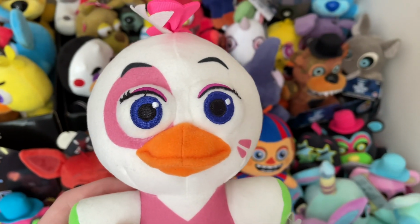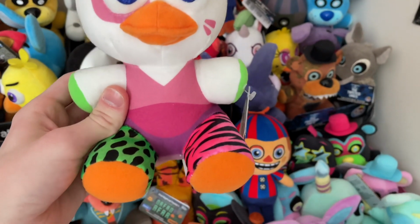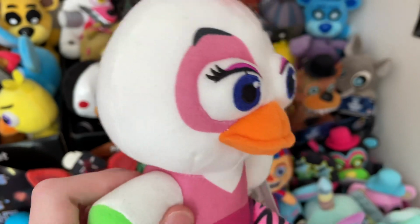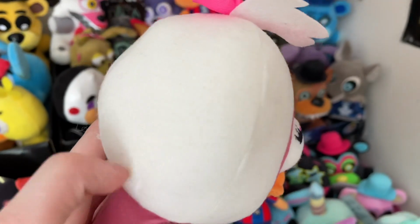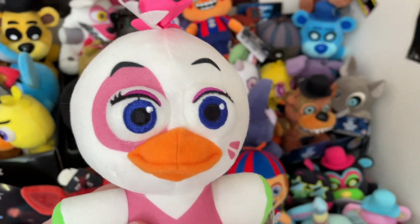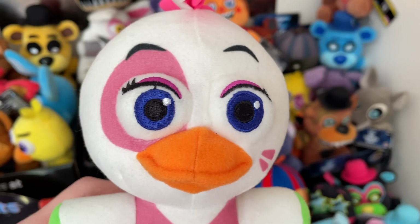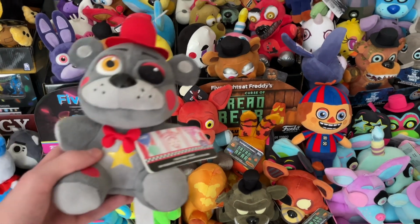This Chica base is also really good. It is totally my favorite Chica base up to date. And although, yes, the Security Breach plushies, the original releases of them did have the scratchy material, it doesn't take it down for me. I still love it the way it is. But it would be even better if I could get my hands on the soft Glamrocks Chica plushie. It'd be even cooler. Up at number 9, we have Lefty.